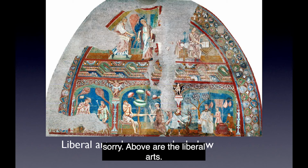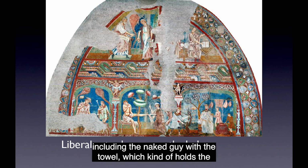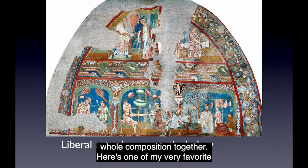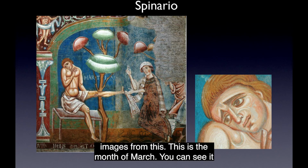Up above are the liberal arts. And again, all of it is a very decorative frame, including the naked guy with the towel, which kind of holds the whole composition together. Here's one of my very favorite images from this. This is the month of March.